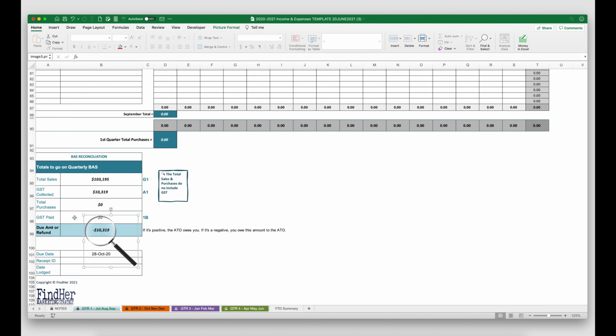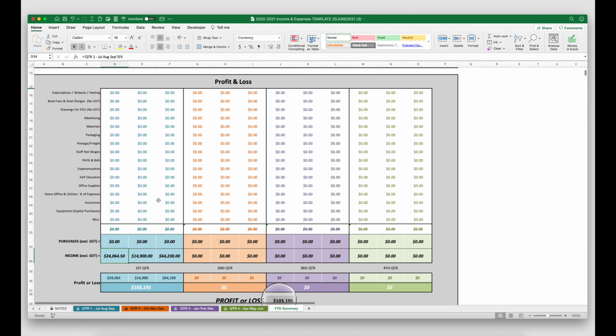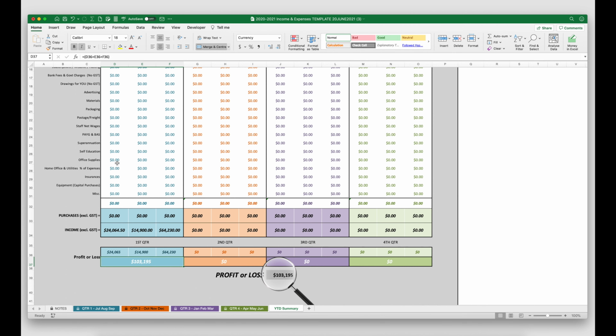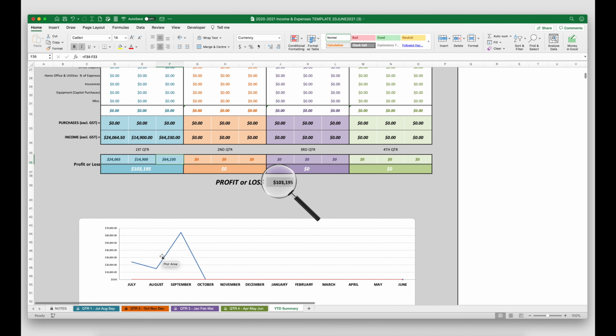But we haven't put in our purchases yet, have we? No. Okay, let's pop on over to our year-to-date summary. And if we scroll down to our profit and loss so we can clearly see our cash flow, because this is the whole aim of doing this book work, so we know how much cash at bank we have at any one time, we can see here that we have made a profit of over $103,000. And of course, we haven't done our expenses yet, but by showing you the total income of July, August, and September, you can see at a glance how much you've made in each month.